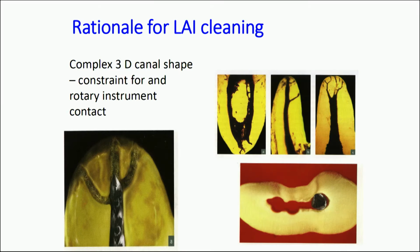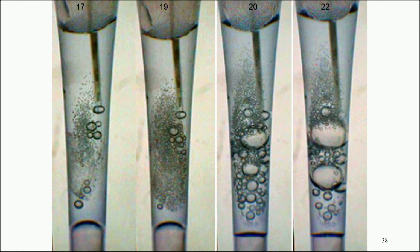You have some photos of teeth that show the complex canal anatomy that really hammers home how important activation of irrigants is. Yeah. So on the slide here, you can just see some of the different things that we found in canals. And of course, we know with regular instrumentation, you only touch roughly a third to a half of the walls of canals, particularly in complex oval-shaped canals and fins and deltas and isthmuses and things like that.